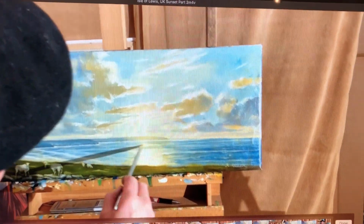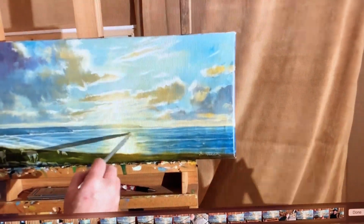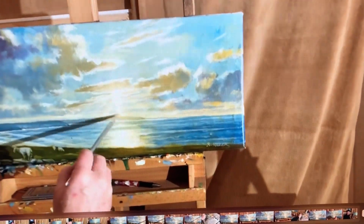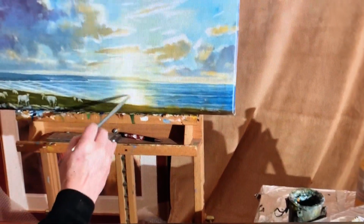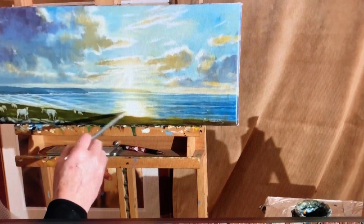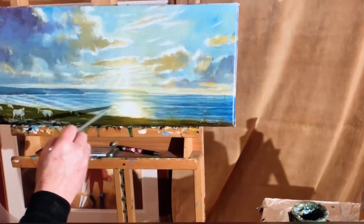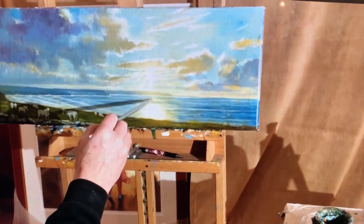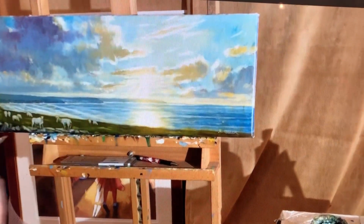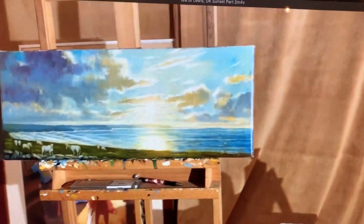on the water. And I'm using a kind of a large brush. It's a number 4 filbert, but it's a relatively new brush, and just using a lot of pure white at this stage here to accentuate this glint on the ocean here. I reworked the sheep too.